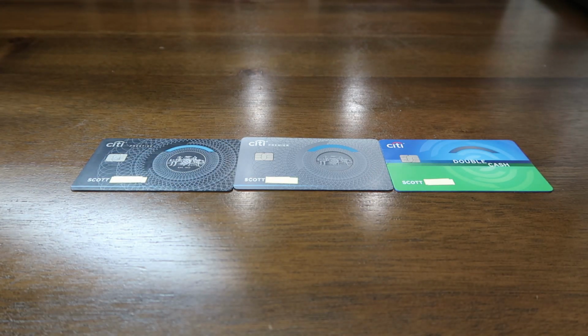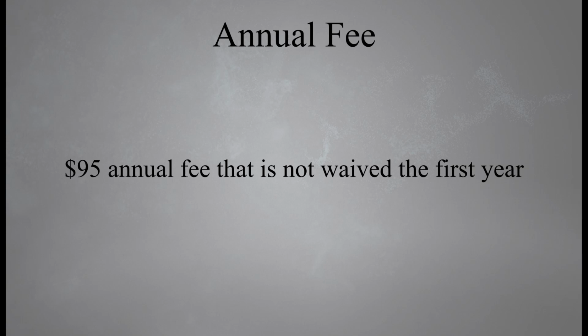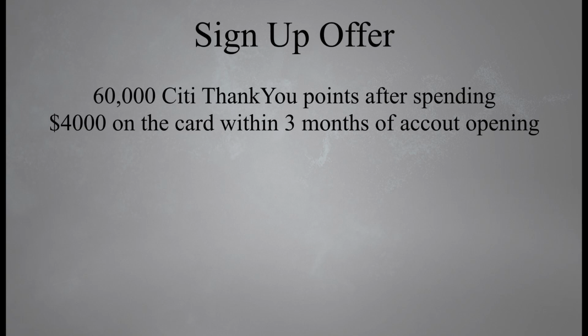Now, let's do a full review of the Citi Premier card. So, the Citi Premier has an annual fee of $95 that is not waived the first year. But like most travel reward credit cards, it can pay for itself if you're already a traveler and can maximize the benefits of the card. It comes with a sign-up bonus of 60,000 Citi Thank You points after you spend $4,000 on the card in the first 3 months of account opening. This is one of the better sign-up bonuses on the market currently.